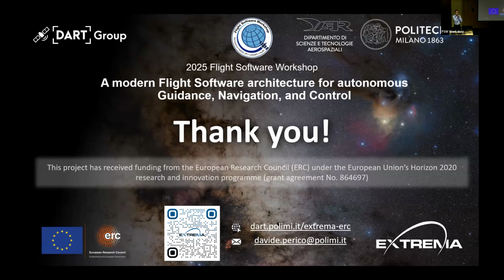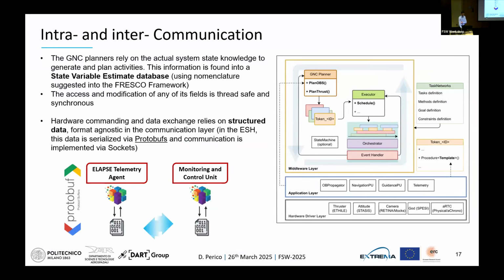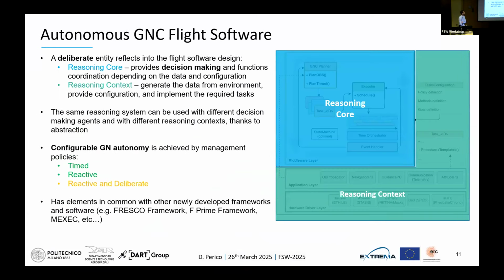Question time. Behind you. So basically, if I were to summarize, could you go back to your architectural slide where you had the core and content block diagrams? Right. So I think we used to call it kind of separation of concerns. You're trying to separate all the GNC algorithms in the middle layer, but the core is the one really executing and planning using the multi-thread techniques. Is that what you're trying to accomplish? Yes.